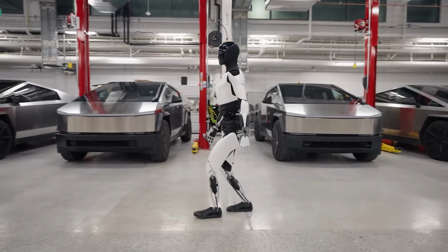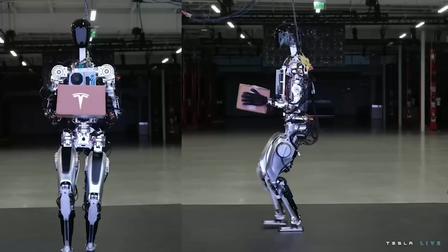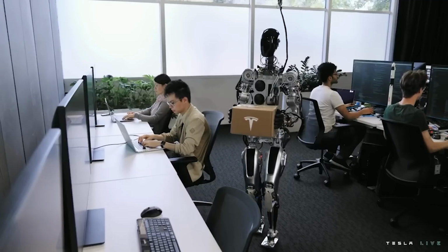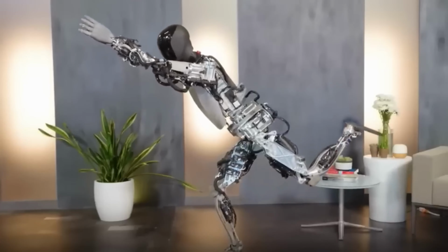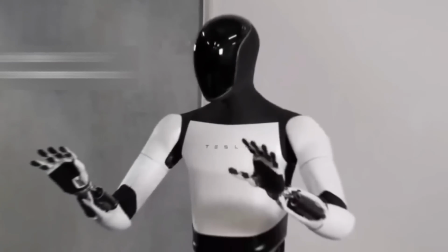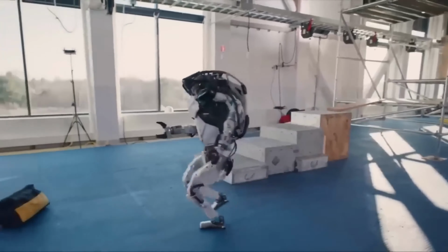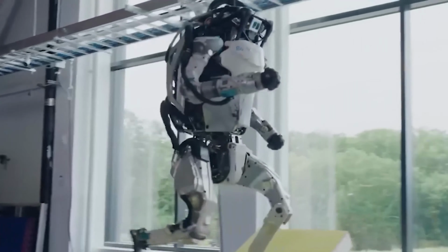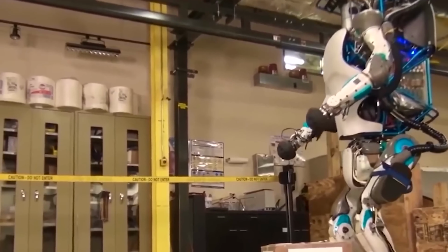The introduction of articulated toes and a more flexible neck is a breakthrough, enabling it to perform tasks with precision and adaptability. These toes aren't just for show. They enable the robot to balance and walk on uneven surfaces, adding to its versatility. The flexible neck, meanwhile, allows for a wider range of motion, facilitating interactions that require a more nuanced approach, such as looking around or focusing on specific tasks.